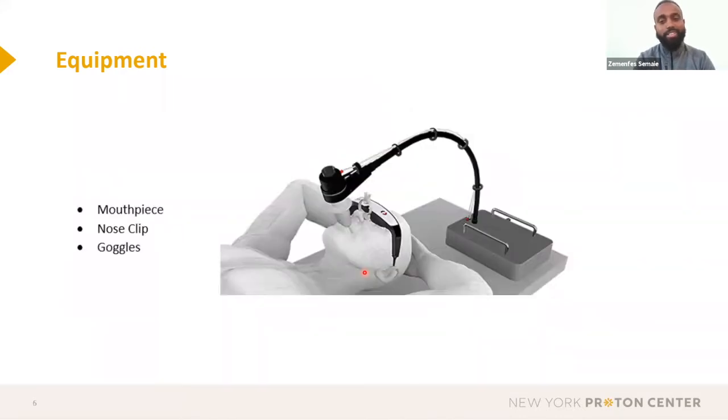All right, in addition to the SDX system, these things need to be ordered, and they're used daily for the patients and disposed of as well. So we have 3 components to it: a mouthpiece, nose clip, and goggles. I actually have a couple with me today.